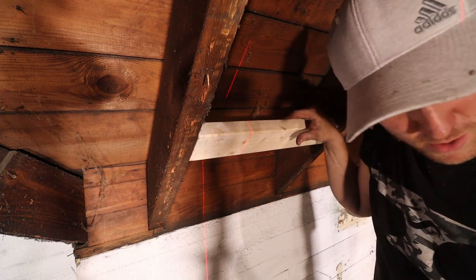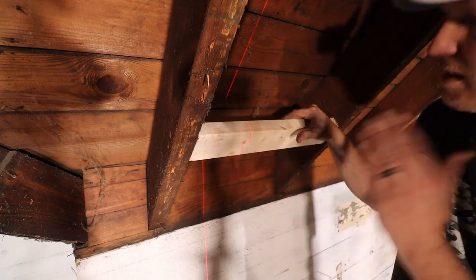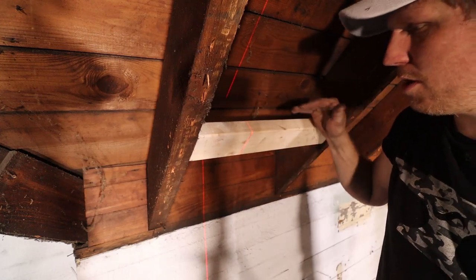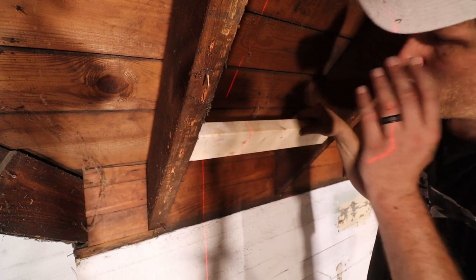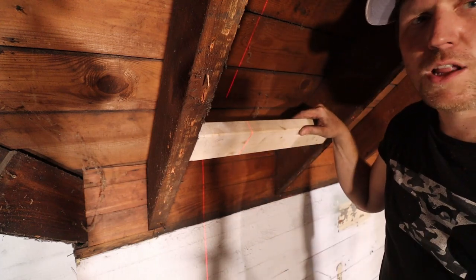So I'm using a laser level that follows the bottom plate all the way at the edge. So I'm marking where everything needs to be to make it level or plumb. So therefore I can easily continue putting the wall up all the way.